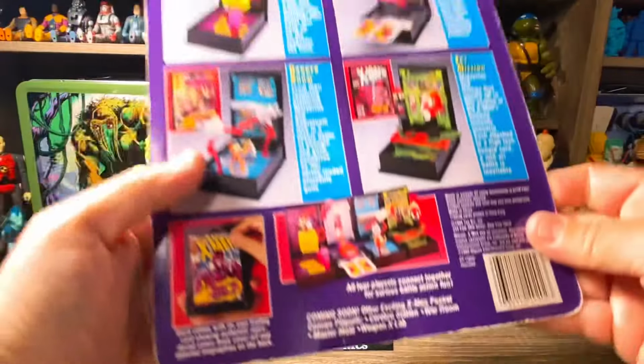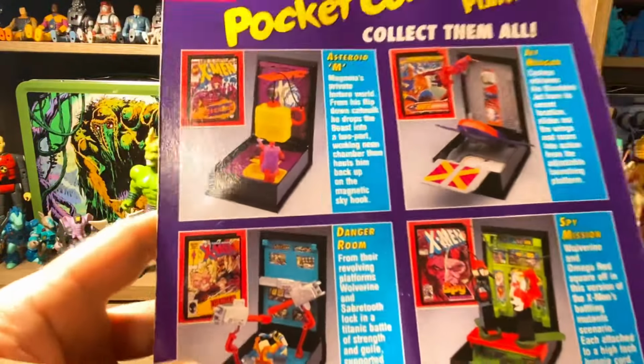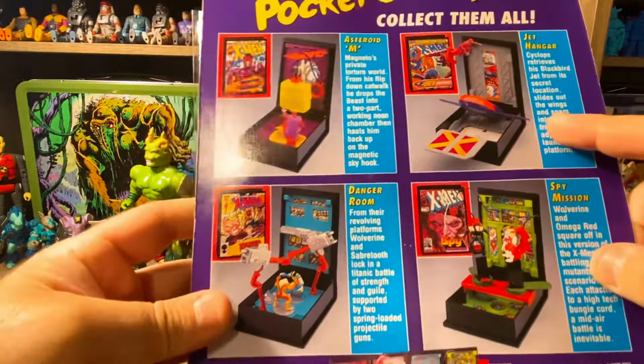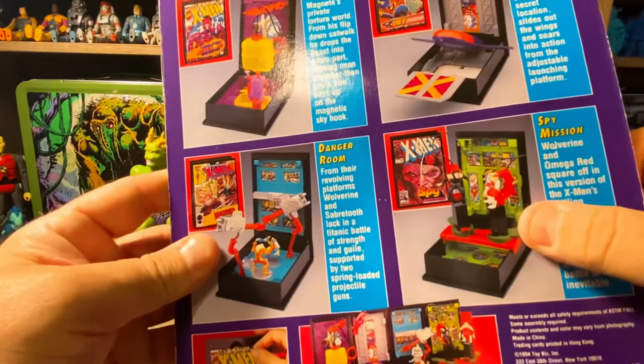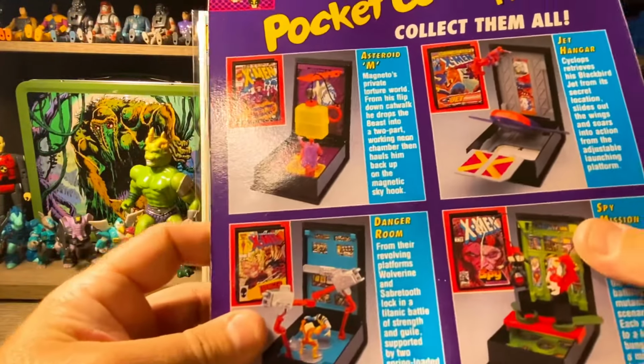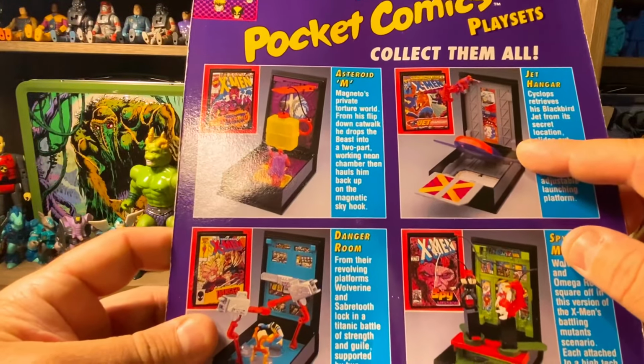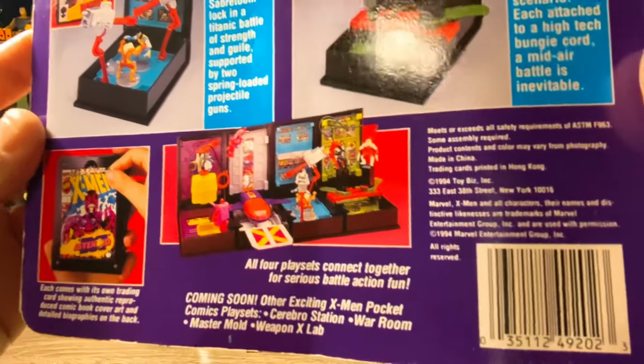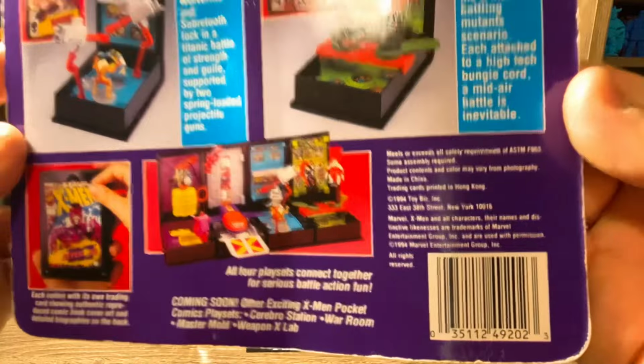This is pretty cool. There's a couple other ones. There's the Jet Hangar, the Danger Room, and the Spy Mission. Of course, you got Wolverine and Sabretooth, or Wolverine and Omega Red. And then you have Magneto and Cyclops. So pretty cool stuff. These are from, let's see here, 1994.